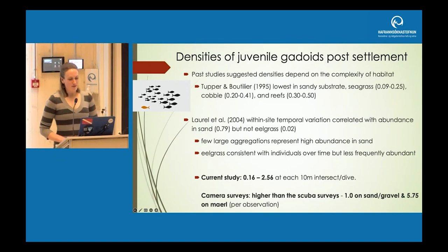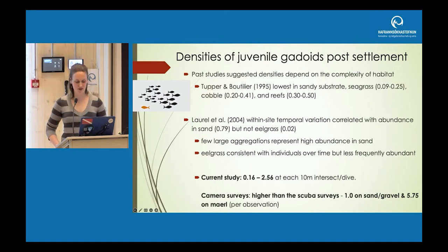So, previous studies suggest that juvenile densities post-settlement depend on the complexity of habitat, and I've been saying this throughout the presentation quite frequently so far. Past studies found that survivorship depends on the rugosity and complexity, where the lowest densities were in sandy substrate. This was by Tupper and Boutilier. Another past study from Laurel et al. found that within-site temporal variation correlated with the abundance in sand, but not in eelgrass, suggesting that a few large aggregations represent high abundance in sand and that eelgrass sites are consistent with individuals over time, even though less variable at high abundances.